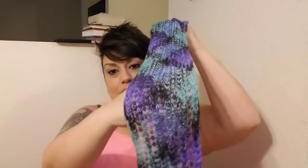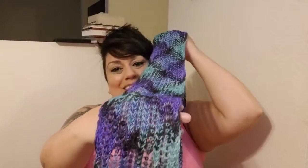It's super easy, and sometimes you think, oh, I don't want to do very open lace with a hand painted yarn because it's not going to show. But this is a perfect example of some amazingness that can happen, and it's nice and light and airy, and you just knit it as long as you wanted. This is a pretty good length. I love it. This is one of my favorite accessories. I absolutely adore it.